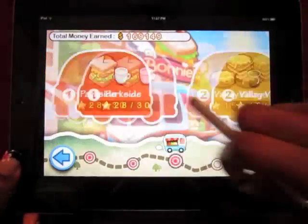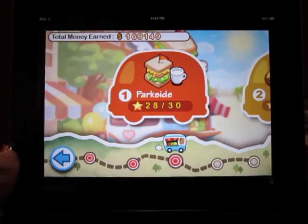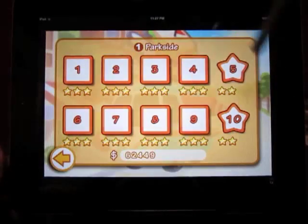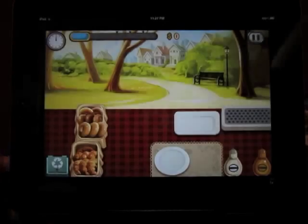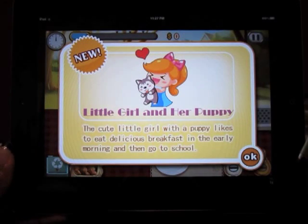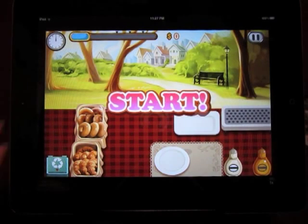So I'm going to show you level 1. I'm just going to show you each of the tables and show you some of the food and the way it's cooked. Because every time you move up, and even as you move through these levels, you get more stuff. And you get different customers. And they tell you some customers take a longer time to order than other customers.